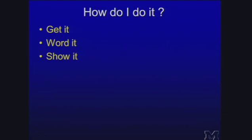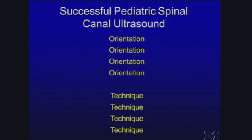So basically, what this talk is about is how do I do it? How do I get these studies? What are some tips for getting successful studies? So most of it's going to be about getting it. There's also going to be some discussion about how you word the report and basically then how you actually show it and depict it and present it to the clinicians.